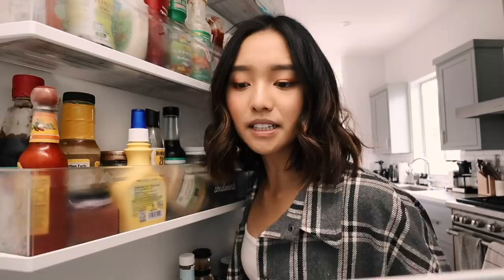Fridge is practically empty. It is time to go to the grocery store, and I thought that I would take you guys along with me, show you guys what I buy, and how I plan my meals for the week. So, let's go!